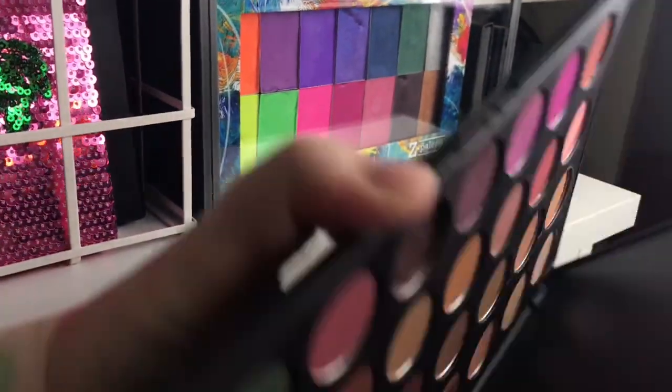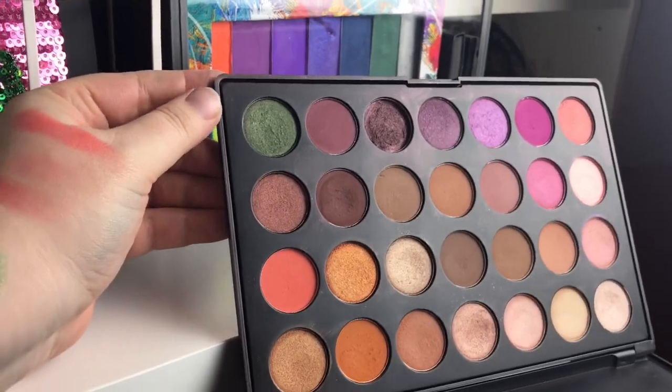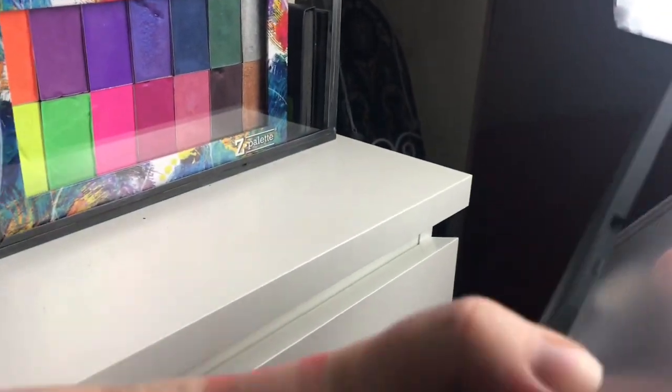Then we have an old Morphe one. This is the first Jaclyn Hill, where she just picked out her favorite colors. So old. And then we have some from BH Cosmetics. This is the Foil Eyes.